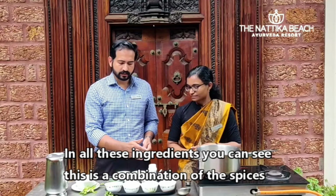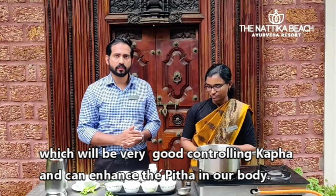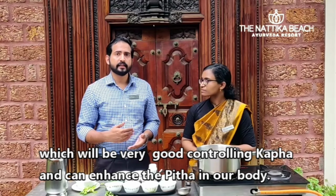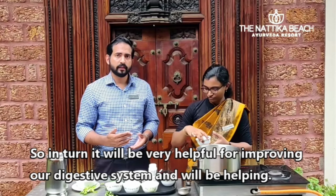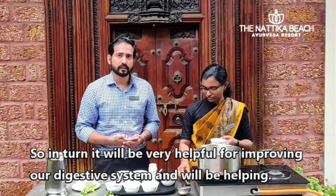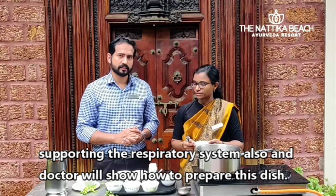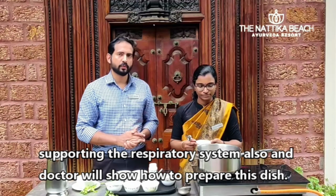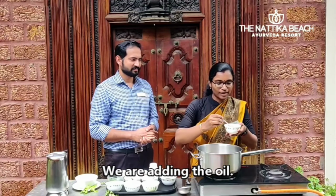All these ingredients are a combination of spices which will be very good for controlling kapha and can enhance the pitta in our body. In time it will be very helpful for improving our digestive system and supporting the respiratory system also. And the doctor will show how to prepare this dish. Yes, the pan is hot. We are adding the oil.